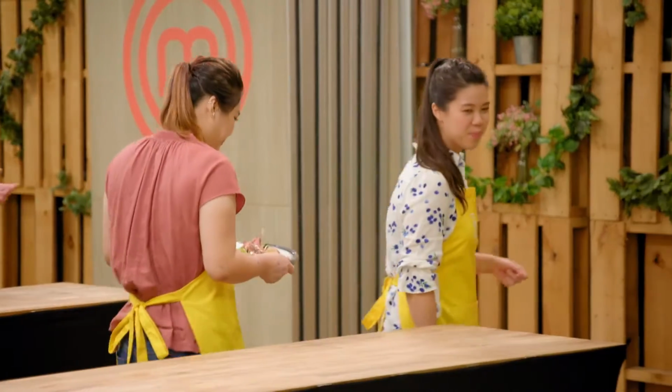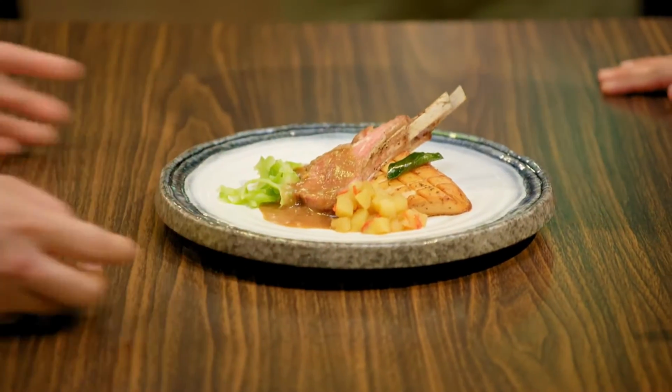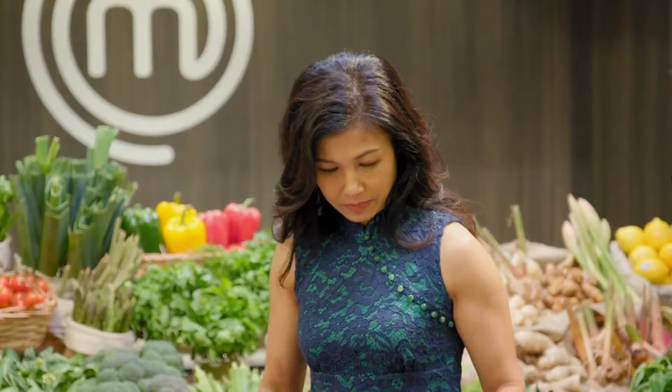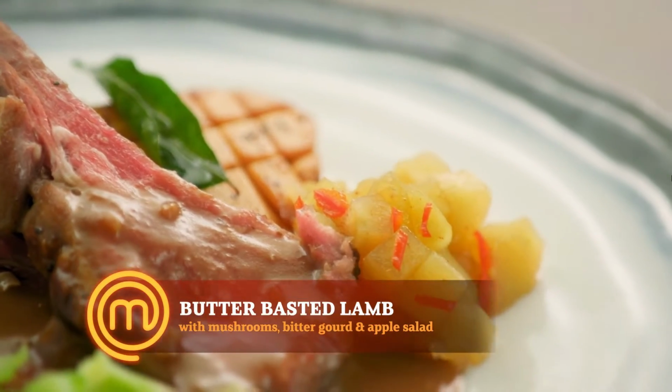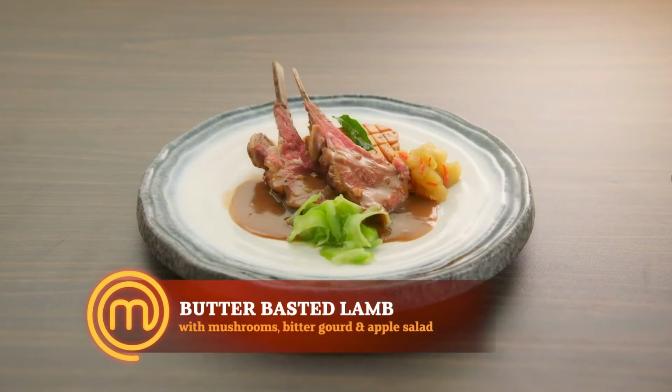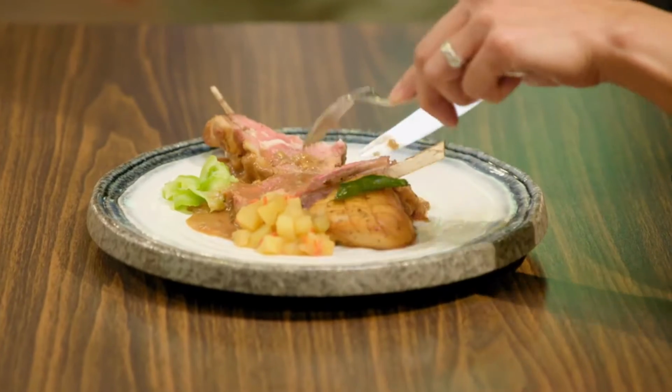Yellow team, come on up. We've done everything that we possibly can, and I really, really want to win this for Pauline. Tell me what you've done here. So we have the butter-basted lamb and eryngii mushrooms with a bit of curry leaf. And on top is a caramelized onion sauce reduction with a bit of garam masala.